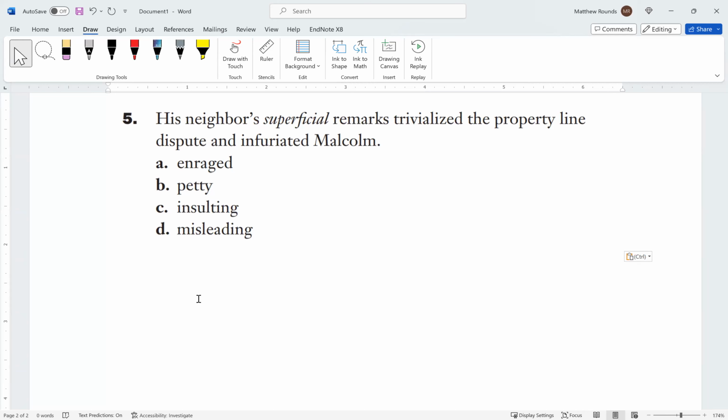Misleading, I would guess. Why would you say misleading? What's the definition of misleading? Misleading is where you're not following the directions. You're just misleading from the group. Misleading is kind of going the wrong direction. Yeah, it's like you're not following the directions.